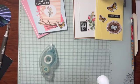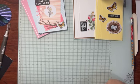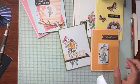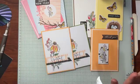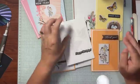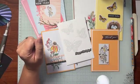There we go. So pretty cool. Honestly, get on the ephemera packs. They are really, really cool and make cards really simple. And you look like a professional. So there you go. What do you think?